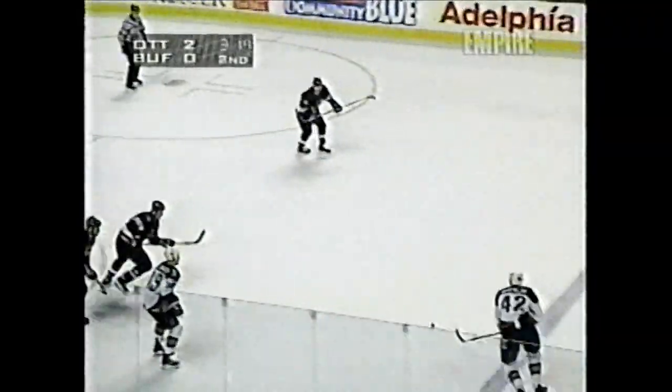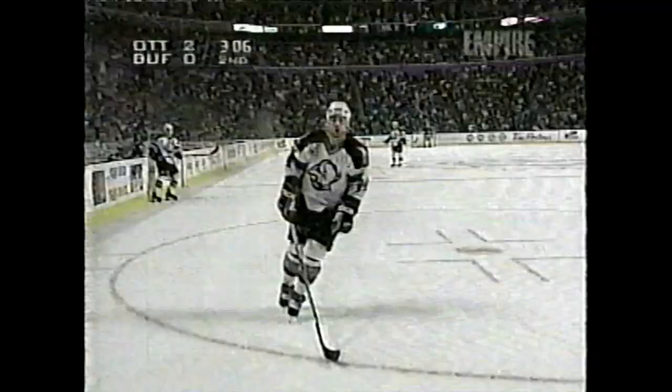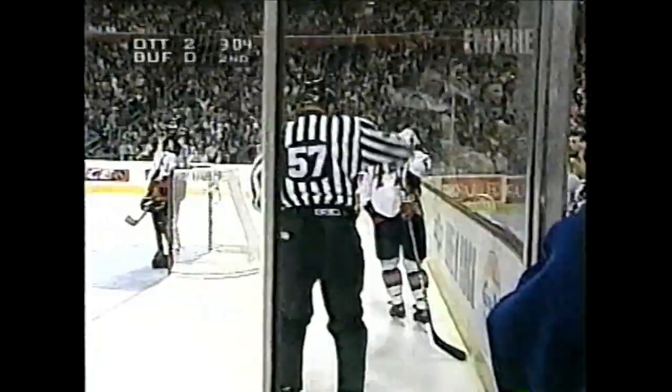Burridge tossing it over on the other side. Holzinger charges in there, trying to get it in front. It comes back to Schmelik. Schmelik on his backhand. He dumped it in, but the Senators break it up and just slip it off the boards and down the ice. Zhitnik is practiced for it. This will come back on an icing call with 3 minutes remaining in the second. 2-0 Ottawa.